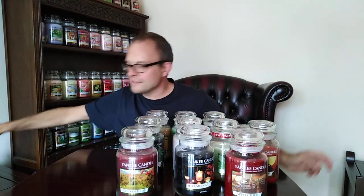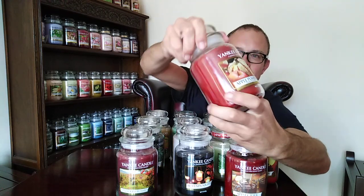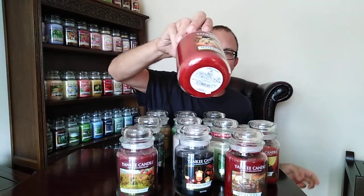And the last of my A's is Apple Pumpkin. Last but not least, anything with pumpkin in it is incredible for me. We don't really get enough pumpkin in the UK. The rich warmth of the pumpkin, the deep sultriness of the apple. I love it. Apple Pumpkin is stunning. It's a good strong thrower. And that's my A candles from my A to Z.